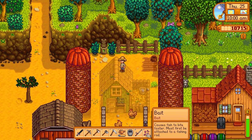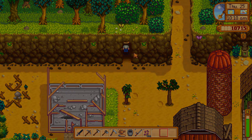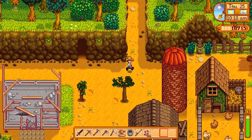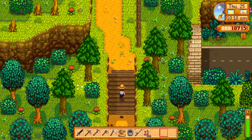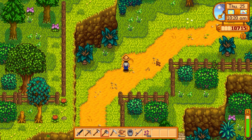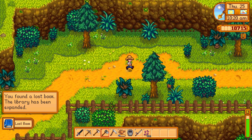We do also need to go to the ocean to check out our crab pots, but that we can do a little later, because I think this fish needs to be fished before 6 p.m. as it's not a night fish. So it's something we need to use as much time as possible on. Got another book.